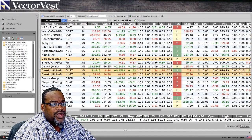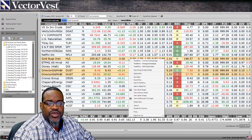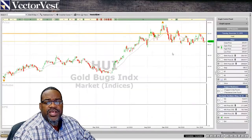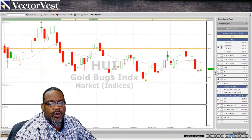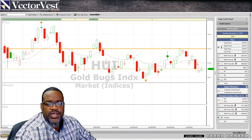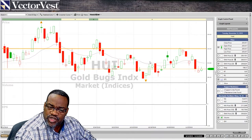And guess what? DUST has options. Let's go look at these three. DUST does have options. There's the HUI. The HUI looks at the gold bugs. Overall, what are the gold bugs doing? Moving sideways, also below the 20-day exponential moving average. So that's gold as a whole.